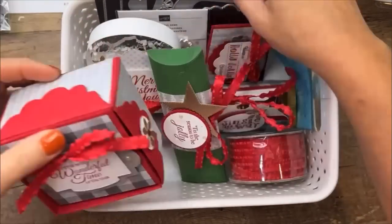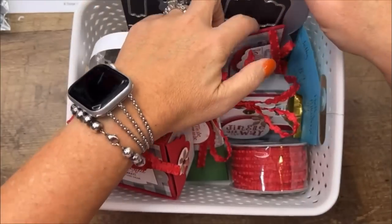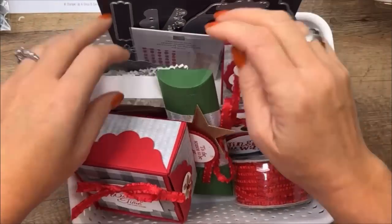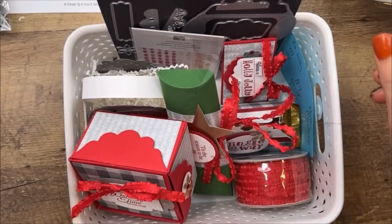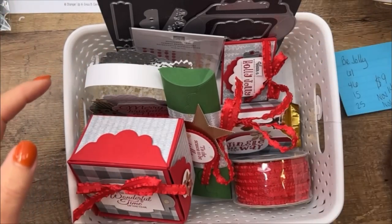So anyway, the Pretty Pillow Box class to go is 6 different treat packages designed with the Pretty Pillow Box dies. The class to go does not include a stamp set, okay? I use the Holly Jolly stamp set, which we're using today, so it's not in here, and you can add that on. The class has 2 different options.